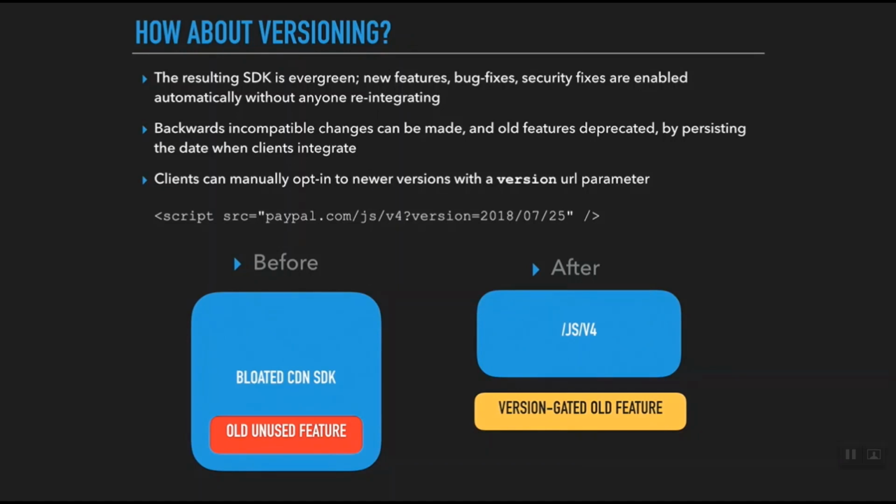But one thing we've taken inspiration from for this new server-side Webpack compiled SDK is what Stripe does with their APIs. And they're pretty smart about versioning. They essentially say we're going to have one major version, so we're going to have something like /API/version2. But we're not going to have a minor version.